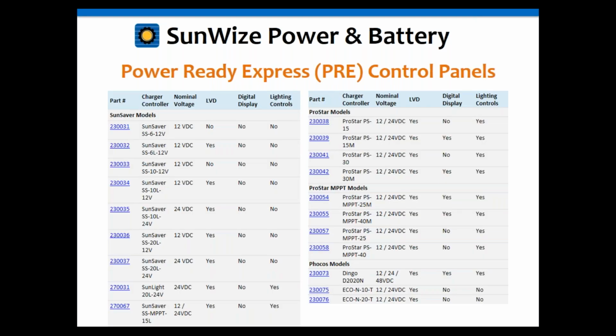Okay, here's a list of our standard control panels at SunWize. You can see there are various sizes and voltages and several different types of charge controllers. You have everything from a simple Sun Saver to the ProStars. We have the ProStars with the meters, and we have the ProStars with the MPPT, the maximum power point tracker on it. We also have a 48-volt version using the Phocos Dingo and a couple of the other economy versions from Phocos as well.